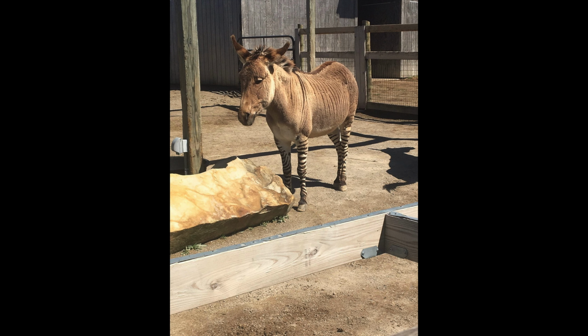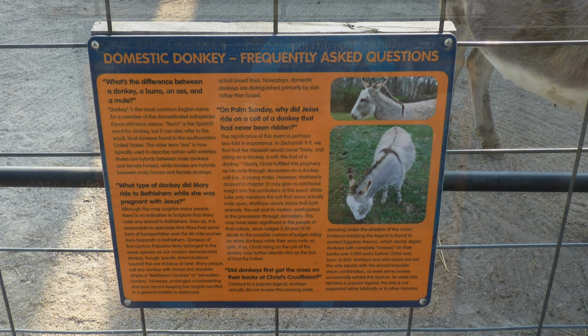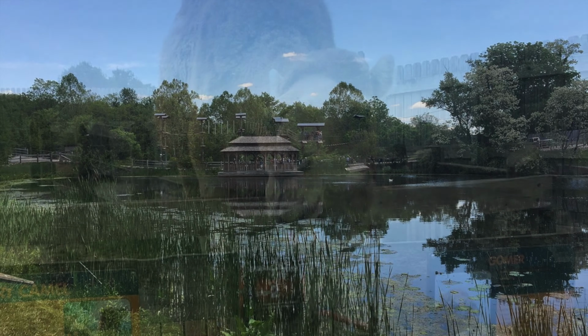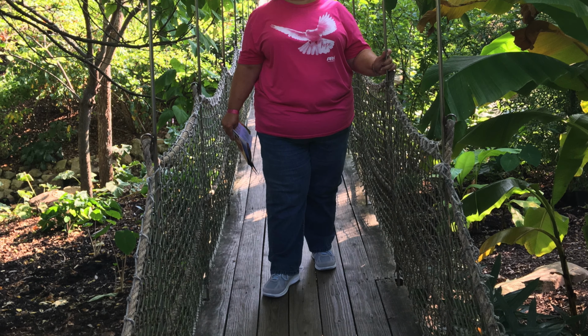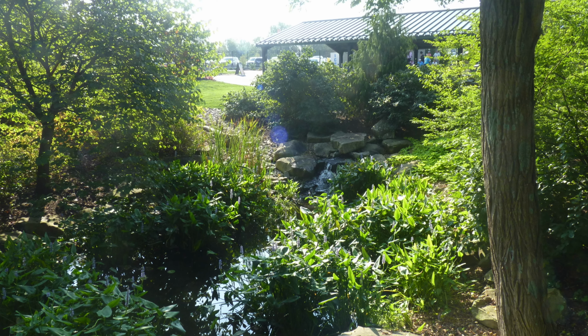And here it explains there are signs at every animal that give you information. Naturally, there's a donkey, and there's a camel. You can get up close and personal with the camel, and then you can see the museum off in the distance there. There's Emily on the rope trail. There's this rope trail that you can follow around as you go through the garden. And just beautiful, beautiful scenery all along the way. There, we're at the end of the lake, and the museum's at the other end of the lake. You see beautiful flowers and butterflies and water, and more flowers and butterflies, and just a beautiful, beautiful area.